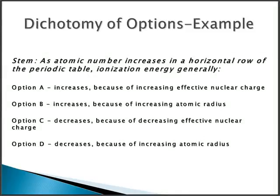This is a dichotomy of options. They use this a lot. This shows up a lot. You look at it quickly, you see A and B increases, C and D decreases. That's a dichotomy. And then you got your because. In a dichotomy of options, one half of that dichotomy is going to be correct because of what it stated. It's going to be because of the increases and decreases.